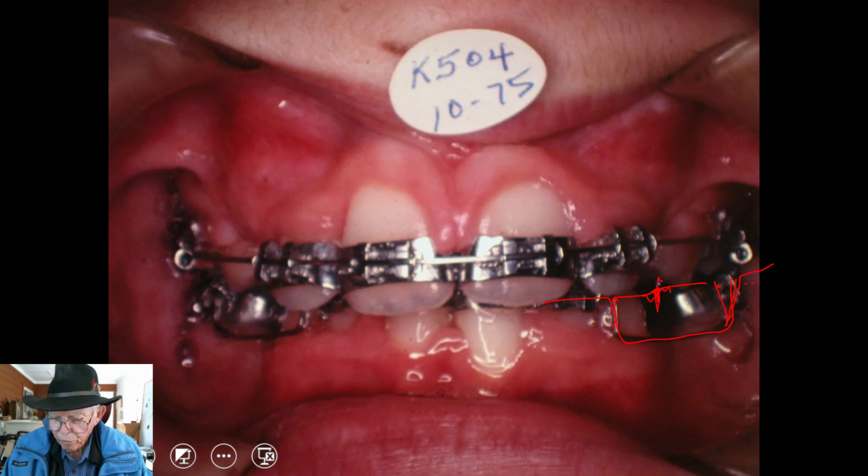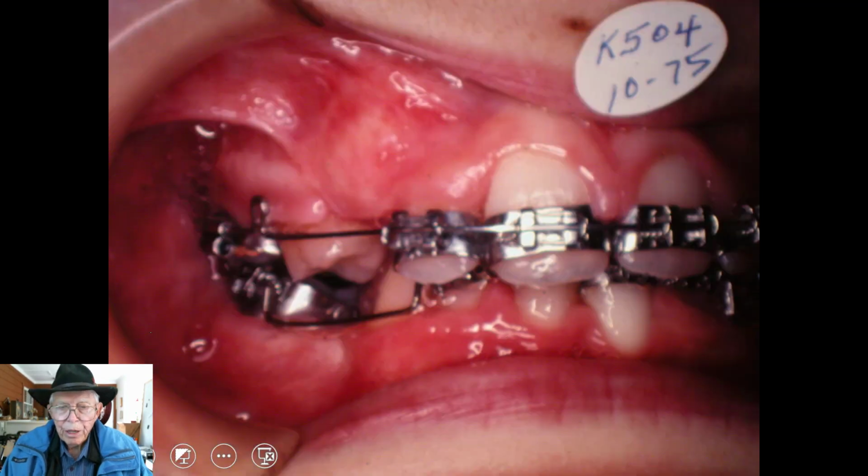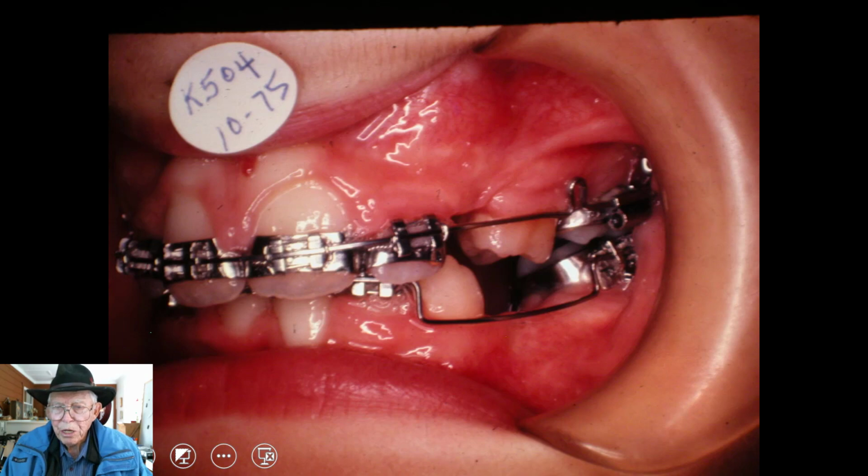Now let's get on with this case. This is 1 year has passed now. We started about a year ago, and I'm going to reduce that. Now these are the step down arches you can see in here, and that's while we're waiting, and you're using this during the mixed dentition.